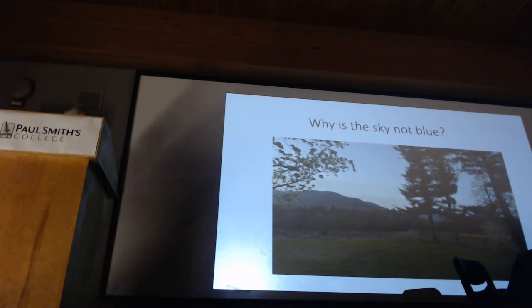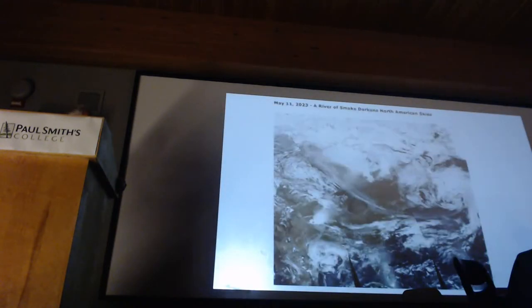I don't know if you've been noticing, but in the last few days, the sky has not been blue. I actually took this picture this morning. It was worse than this yesterday. I meant to take the picture yesterday and didn't, but it still was bad enough this morning. It shows up. And why is that?